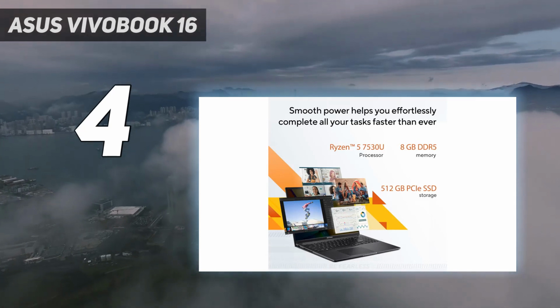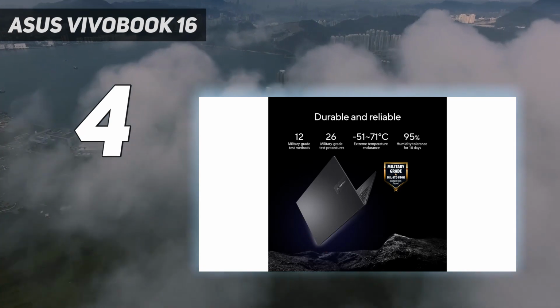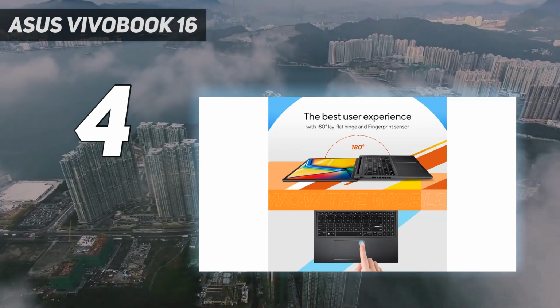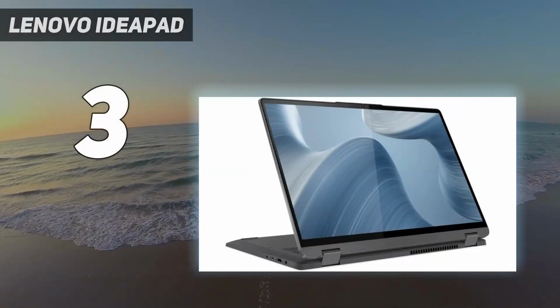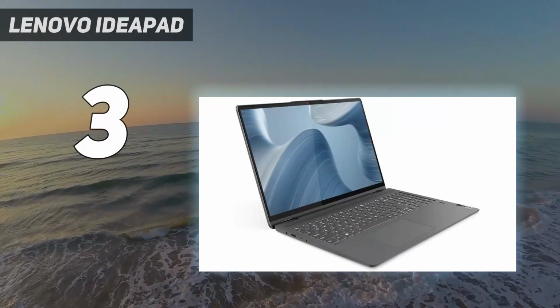The main downside of this laptop is that you can only get 8 GB of memory. If you want 16 GB, you'll have to upgrade it yourself via the empty SODIMM slot. At number 3. Lenovo IdeaPad. If you want a more modest mid-range model, check out the Lenovo Yoga 7i 16, 2023, a well-built 16-inch 2-in-1 convertible.